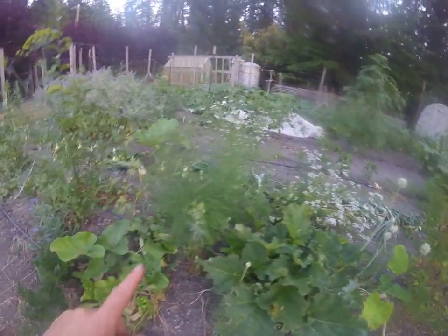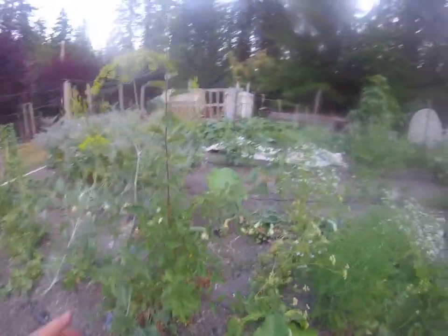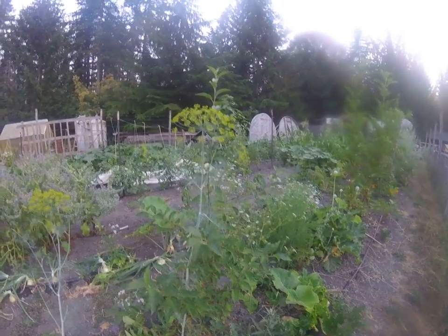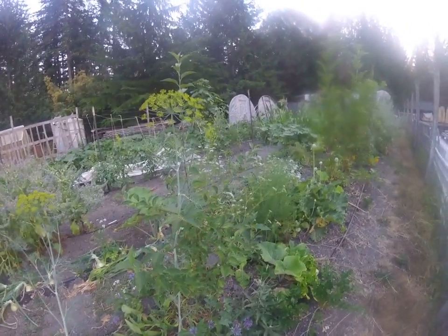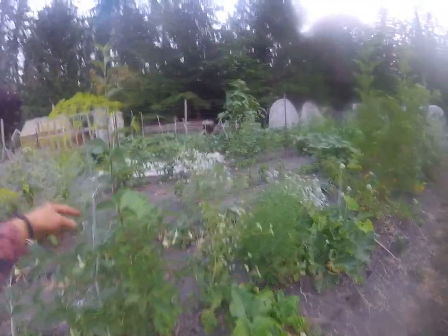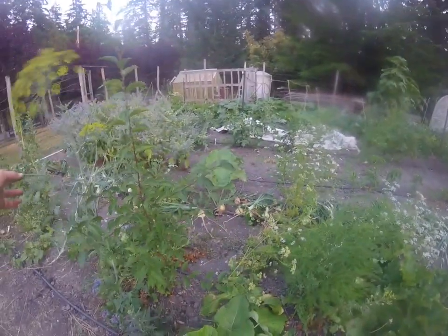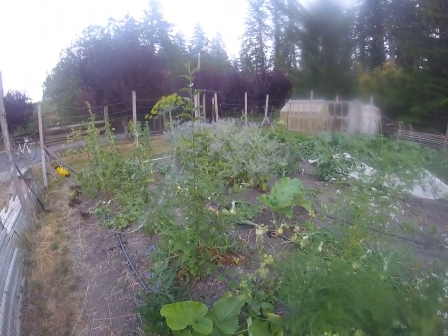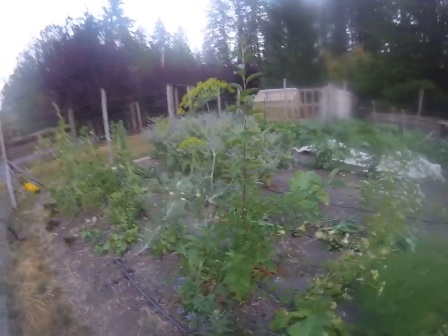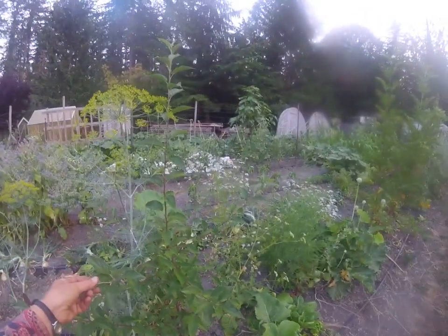Rhubarb. More asparagus. This is an apple tree that I started from a seed from a Granny Smith that I got from the grocery store. And it sprouted in my fridge. And it looks great. And I don't know what kind of apple I'll get, but it's growing. I'd say 5 years now.